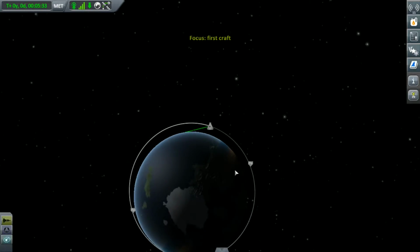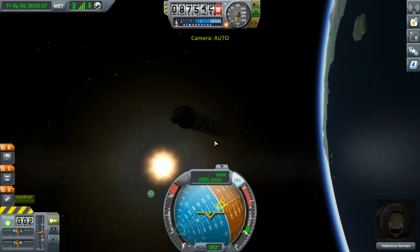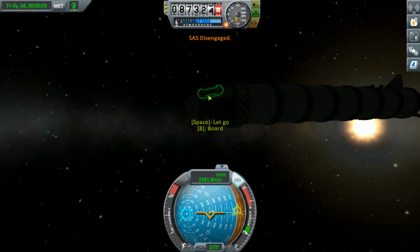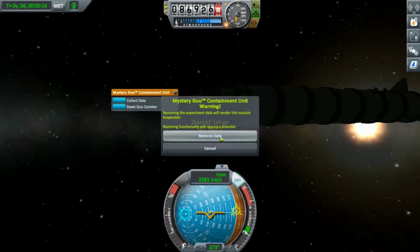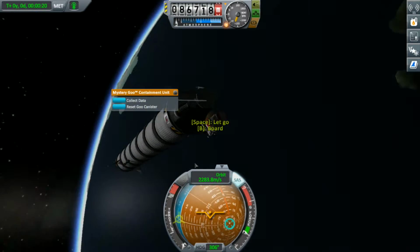Are we in a stable orbit still? Yeah, we're in a completely stable orbit. That's great. We can do an EVA. Okay, and now we've got the EVA, we can collect data. Oh right, removing data will render it inoperable. Okay, so there's not a heck of a lot of point of doing that.